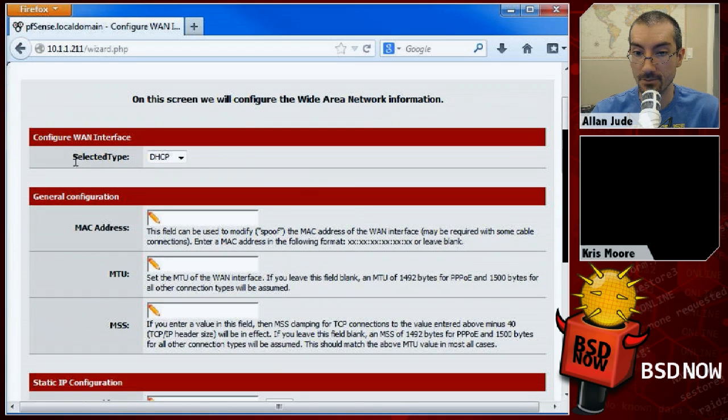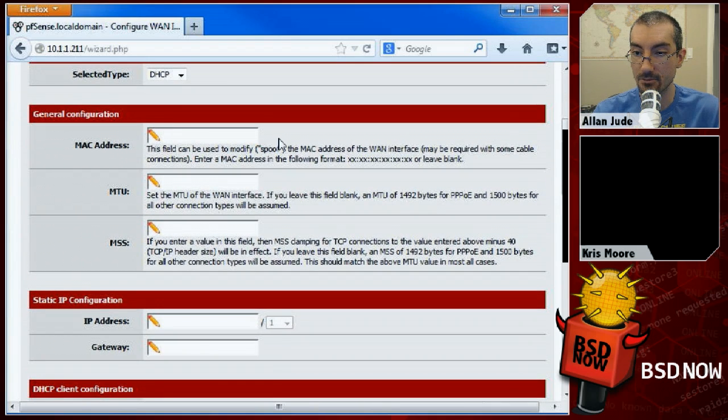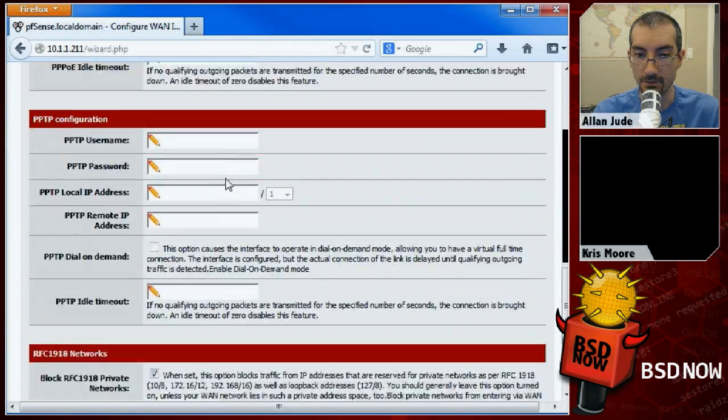So on our WAN interface, we can select our connection type. Mine's a cable modem, so DHCP. You can specify a specific MAC address. Depending on your ISP, you might have to try to match the MAC address of the device the pfSense is replacing in order for it to pick up without having to call your ISP. You can also do static configuration or whatever other configuration might be needed.